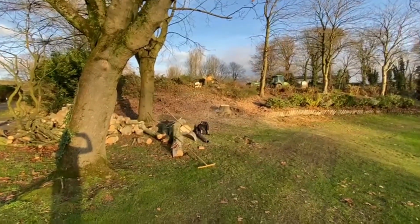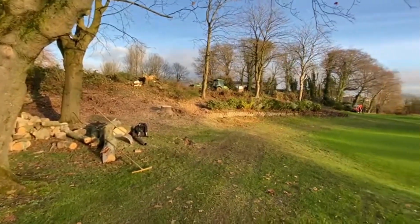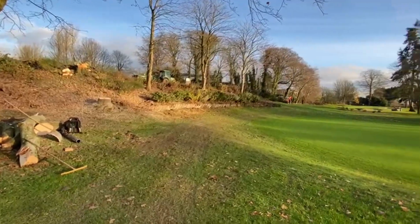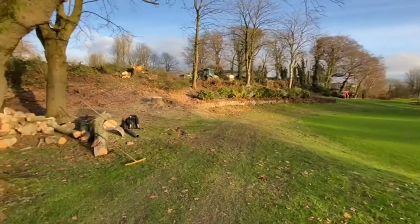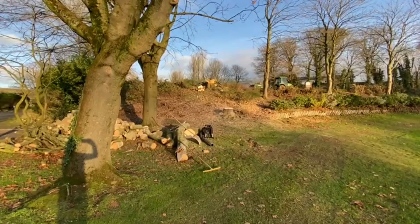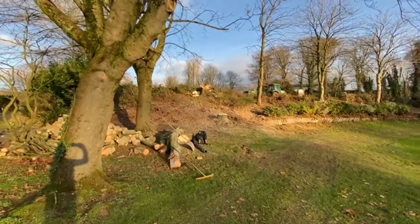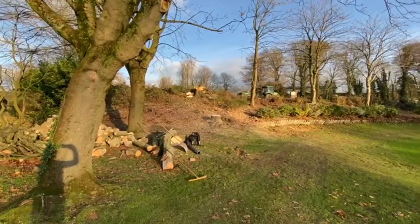This is behind the 18th. Basically this tree and the one behind it had to come out because the roots were really starting to be a bit of trouble under the 18th green here. It's also to let a little bit of light and air in, and it's also going to make a great viewing spot there on the 12th tee to watch club matches coming up 18.